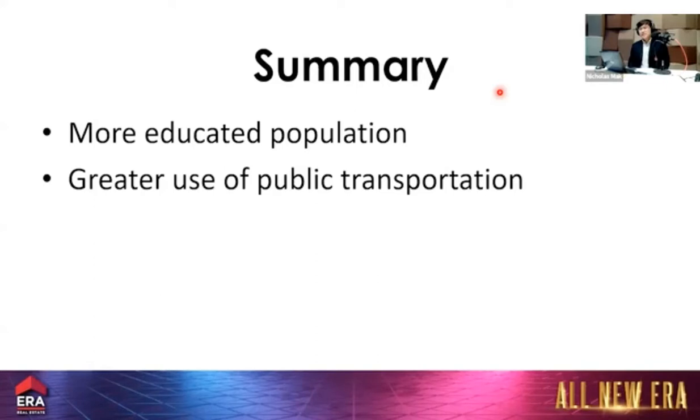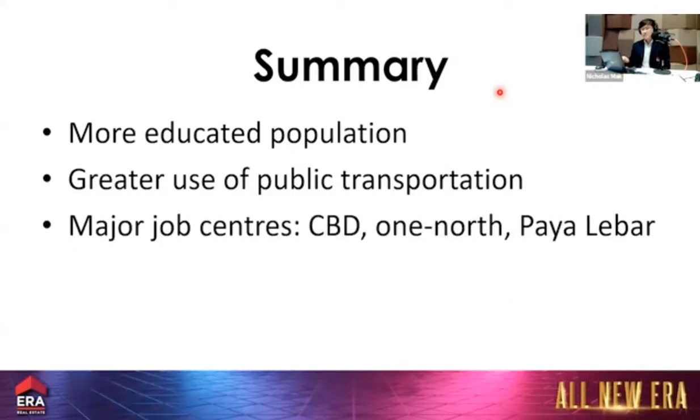Okay. And the other thing from the population census is that there is greater use of public transportation, which means that choosing a home that is near public transportation will actually benefit you if you are thinking of renting out that property. There are a few major job centers, okay, around the CBD being the biggest one, One North is number 2, and Paya Lebar is number 3. So these are areas where there could be scope for growing demand for properties, both for owner-occupiers as well as for investors who are going to rent out to tenants in these locations.